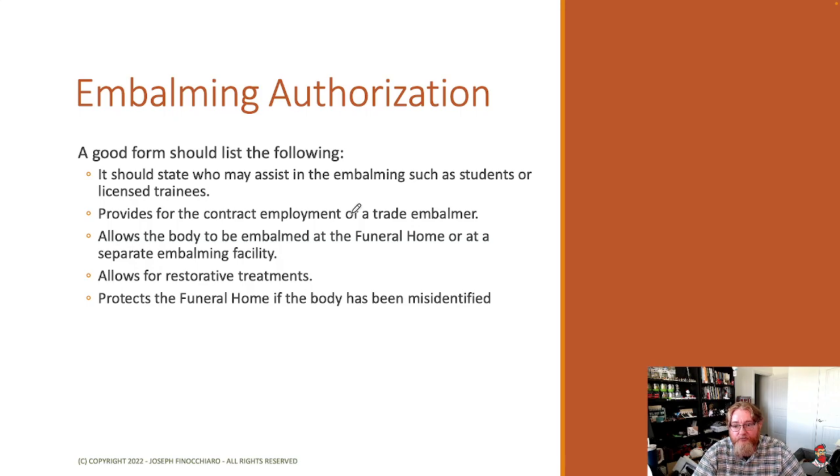Full disclosure and personal identification is a best practice. I know a lot of funeral homes don't do that. But having a family member or an agent of the family that knows the deceased is usually a very good way for a funeral home to limit their liability by forcing them to identify the deceased.